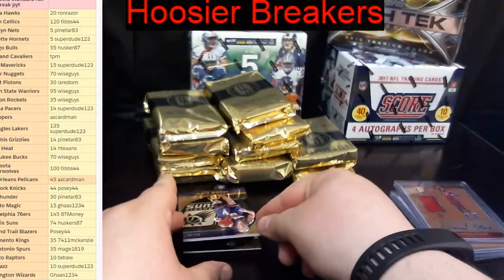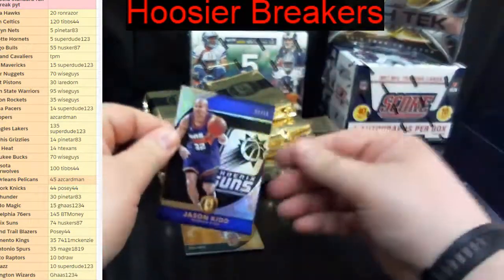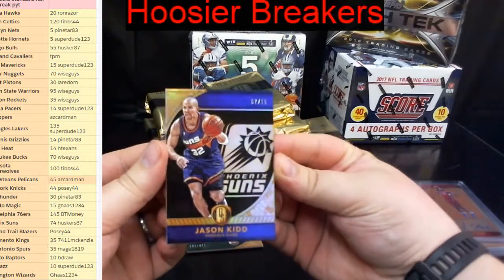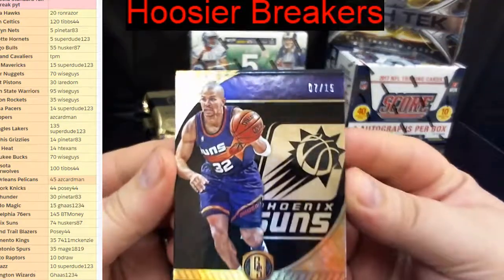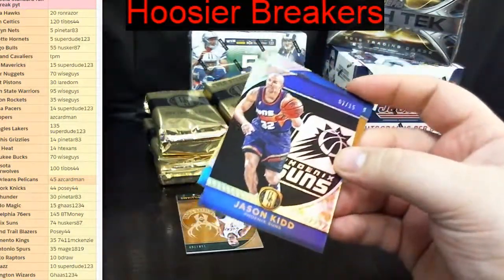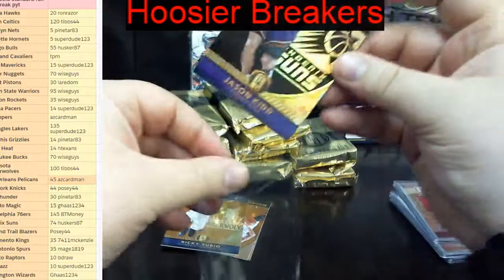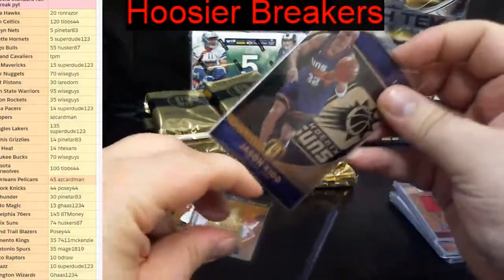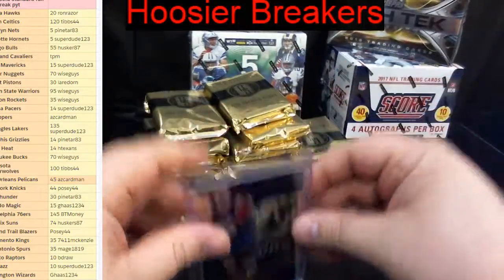Next up for the Suns. Oh, that's a beautiful card. 7 out of 15. Jason Kidd for the Suns. 7 out of 15. That's a beautiful card. Oops, there's two cards there. Boom.